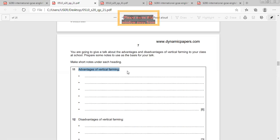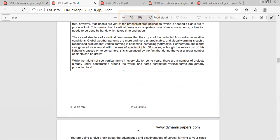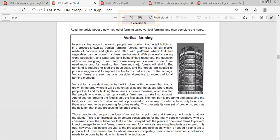Remind yourself, what are you looking for? The advantages of vertical farming. And go there with my pencil. Read, but read for details, not reading for locating information. That means that you're going to skim. And when you find the first note, you're going to underline it and copy it over here.